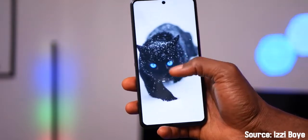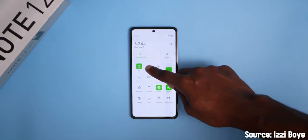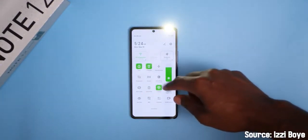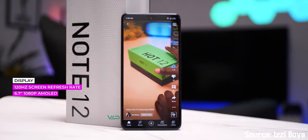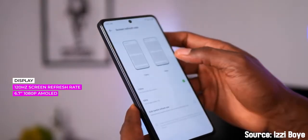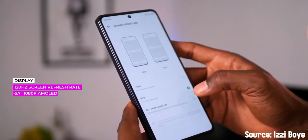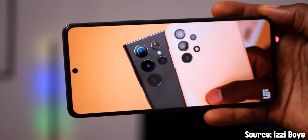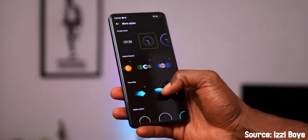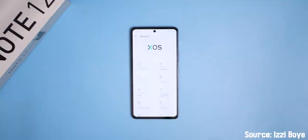Personally, it's not a big deal to me to have 120 watts. I would love to have it, but for what I'm getting, the performance especially, I believe that it's better for me to go out and get the Note 12 Pro 4G. It's a better choice in my opinion. Now, aside from that, there isn't really much that has changed. Aside from probably the refresh rate of the phones. The Note 12 VIP comes with 120 Hz refresh rate, and the regular Note 12, I don't have any word on the screen refresh rates, which is sort of a big sticking point for me.